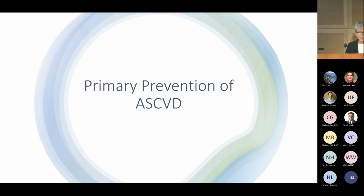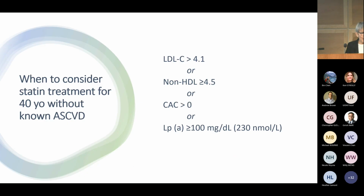So first of all, a few words about primary prevention. This is the simplest way to look at it. So a 40-year-old man, a 50-year-old woman without known ASCVD, when do I think you should consider statin therapy? LDL is above 4.1. I'm saying 4.1 and not 5.0. Non-HDL above 4.5. Non-HDL being really a better marker of risk than LDL because it incorporates the cholesterol in LDL, also the cholesterol in the triglyceride-rich particle.